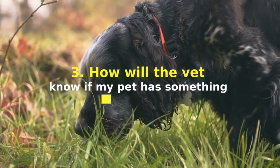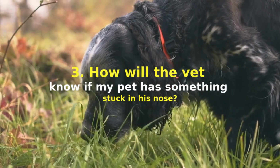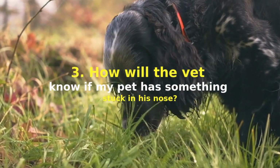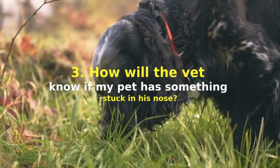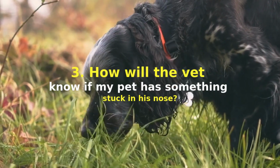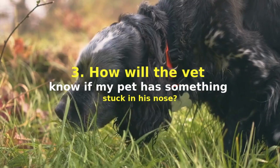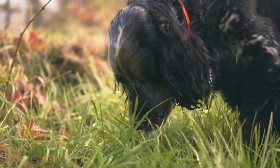3. How will the vet know if my pet has something stuck in his nose? Signs associated with the condition mimic common primary respiratory symptoms and infectious diseases that affect the respiratory systems of dogs and cats. Additionally, most foreign materials that pets accidentally inhale are not easily visible on most imaging tests, such as radiographs, X-rays. Most cases presenting with the symptoms mentioned above receive initial treatment for primary respiratory diseases and are given medications to control inflammation of the respiratory tract and address any possible infections that may affect the animal's respiratory system.